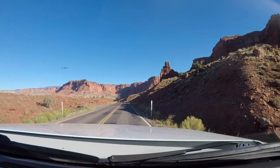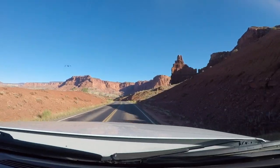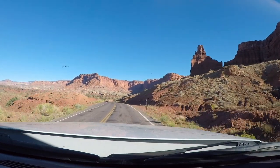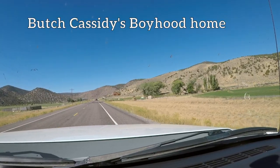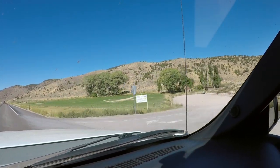Anyway, left Capitol Reef this morning, headed to Bryce Canyon. For whatever reason, my RV GPS took me the long way, Utah 24 to I-70 to Utah 89, and then on to 12 into the park. Plenty of great scenery though, and even had a glimpse of Butch Cassidy's boyhood home.